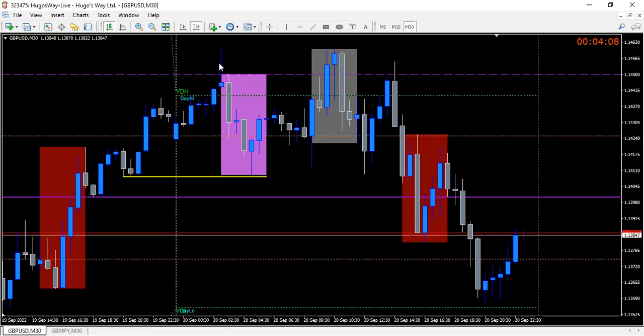So as you can see, we got a nice shooting star with the 1, sideways action, 2, 3, right in that gap time, when the market opened up at 8 p.m., the time that we trade, 8 p.m. Eastern Standard Time, nice shooting star. Next candle opens up, comes back to retest that 50.